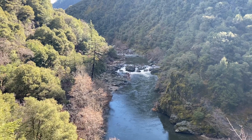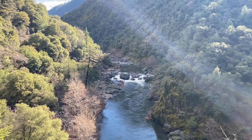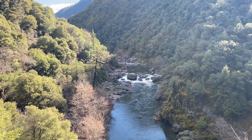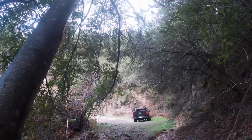So I think I decided up there in the middle of your screen where that big boulder is, to the left of that, there's a gravel bar just downstream. I think that's the area that I want to take a look at. So that's where we're going to head down. Don't forget to lock the truck.